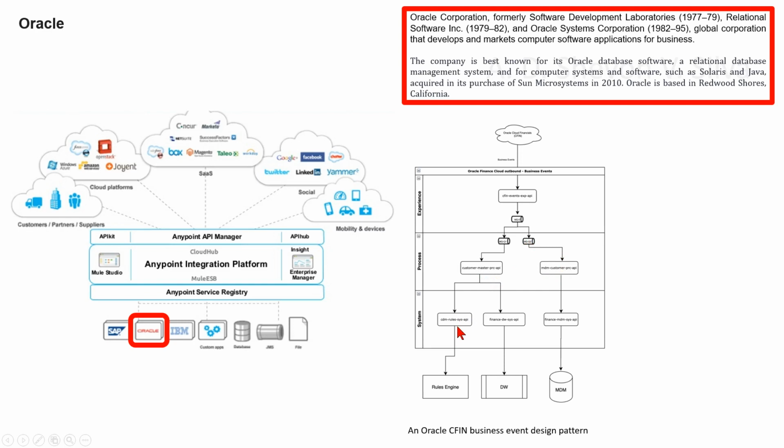Here the CDM rules SYS API, finance DW SYS API, and finance MDM SYS API are in the system layer. The customer master PRC API is connected to the CDM rules SYS API, which is connected to the rules engine. The customer master PRC API is also connected to the finance DW SYS API, which is connected to the DW. And the MDM customer PRC API is connected to the finance MDM SYS API, which is connected to MDM.